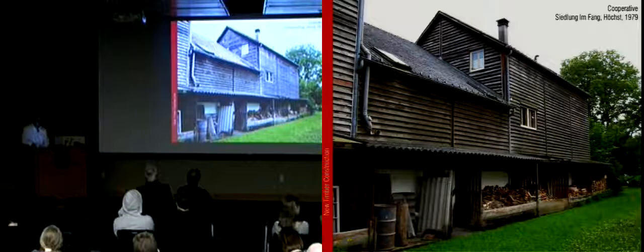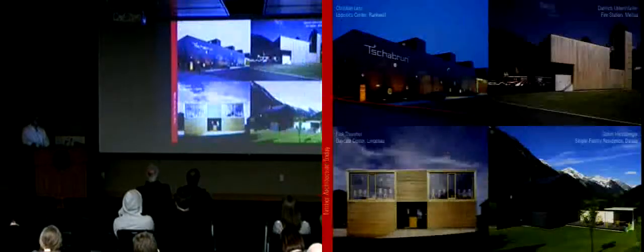Straightforward modern construction techniques were used with the goal of minimizing the use of material while generating a maximum amount of enclosed space. So Vorarlberg's architecture, as you can see, is a result of this regional development that is more or less unprecedented in the world.